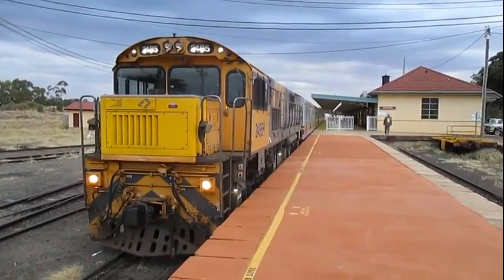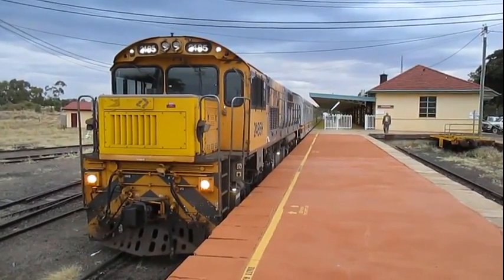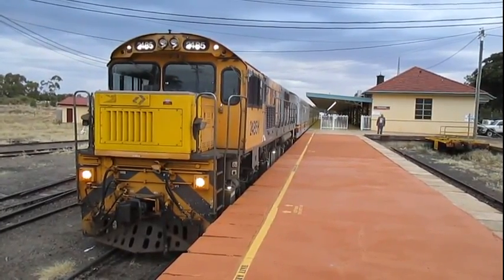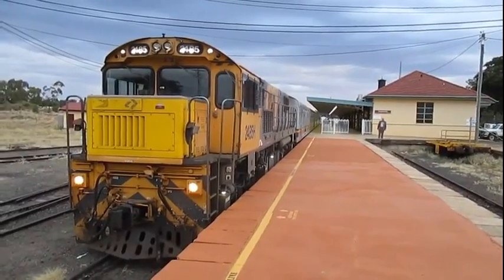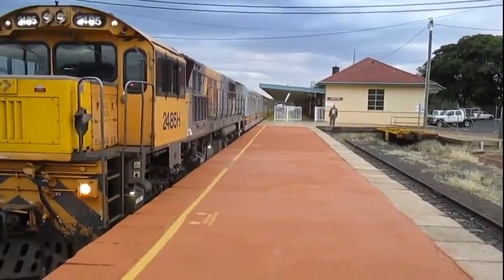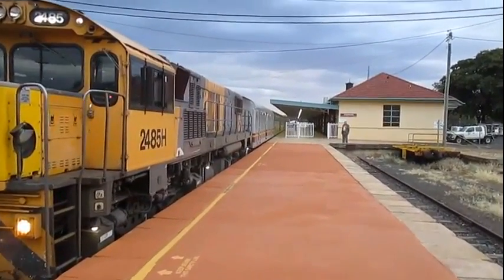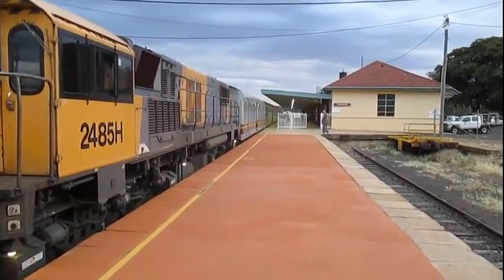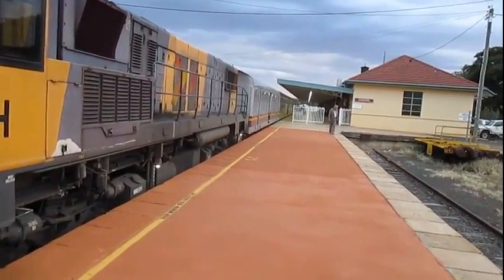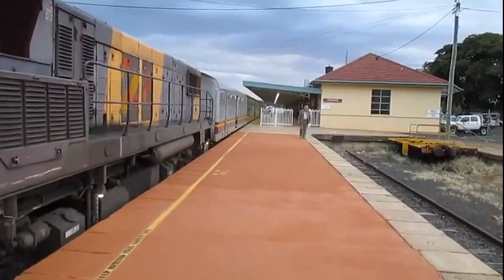The train, the Westlander, sitting at Charleville station, and 2485 on the lead again, of course, and the whole consist is there. And we see that there's a relatively short train, really. It's only got a baggage car and mostly sleeping cars. It's got a buffet and one sitting car.